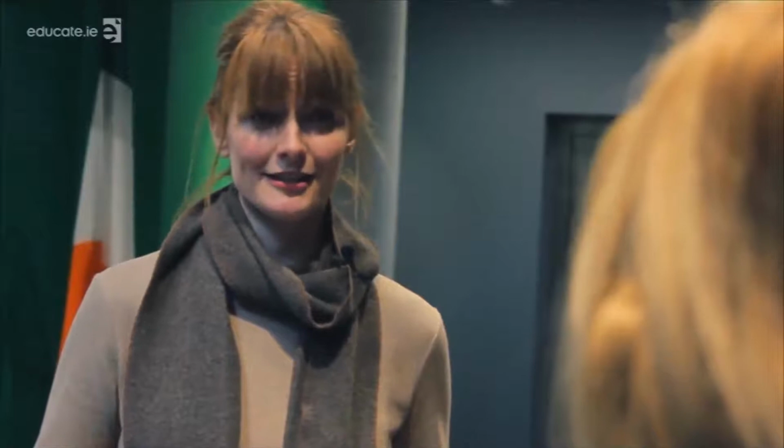So why is it important for students to understand the events of 1916? I think it's so important that we get a sense of where we've come from, and there's nowhere better than to come into the GPO and experience where the nation was really formed, where the Republic was declared. It does it in such a dignified way, and that's something we really pride ourselves on, that it's done without any bias. It's so important that children know where our country has come from and are really, really proud of it.